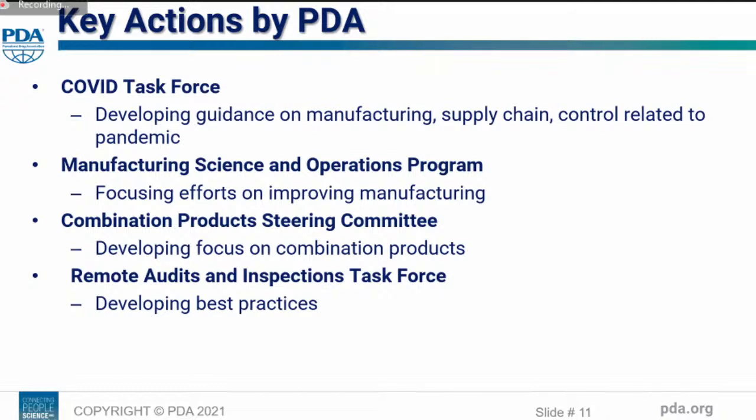Another growing area is combination products. PDA has been very active in this area for many years, but we have formed a combination product steering committee so that we can try to identify additional areas that we might need to focus on so that we can continue to advance this area. Things like pre-filled syringes, auto injectors, combination diagnostics and drug delivery products, and so on.